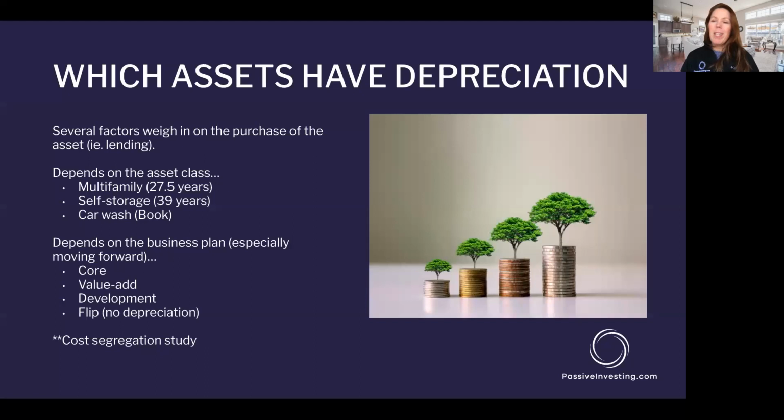Now, if it's a flip, like I used to do, and still do every once in a while, I'll buy a single family property, fix it up and sell it in a very short time period, say in 12 months or less. That's a flip. There's actually no depreciation to take because it was never a buy and hold strategy to begin with. To be able to access the best depreciation on an asset, you want to either perform a cost segregation analysis yourself, or if you're investing in a limited partner passive investment, ensure that the operator is performing a cost segregation analysis.